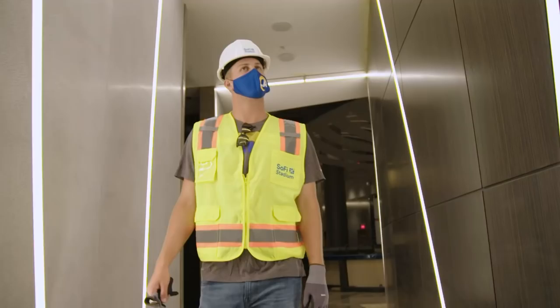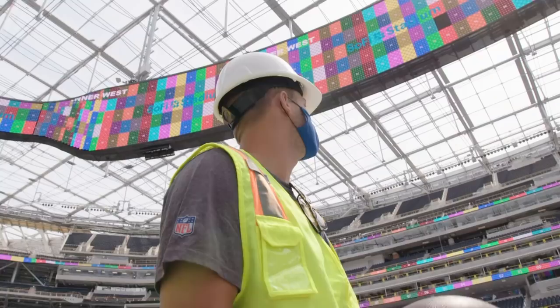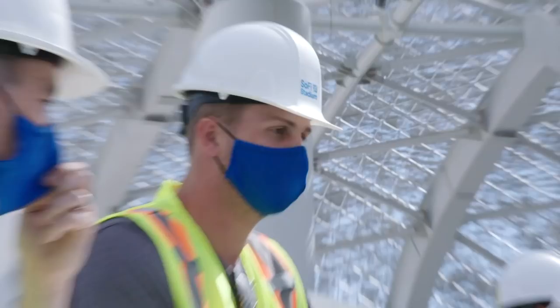You're still pretty much on top of it. Totally. Yeah. You can see everything just fine. The farthest seat here is 50 feet closer than the farthest seat in the Coliseum. Shut up. Pretty amazing.